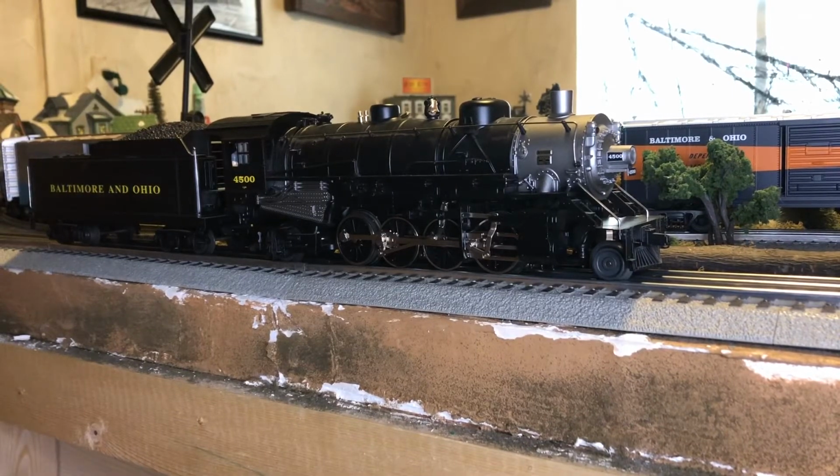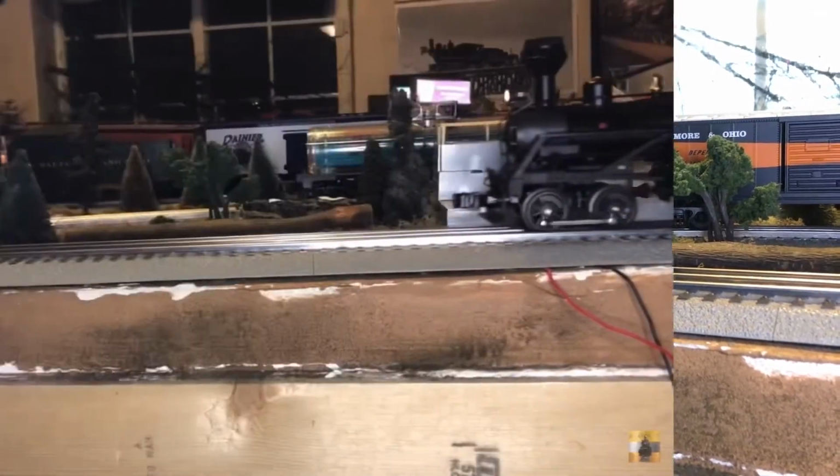Hello everybody, today we will be reviewing this Lionel LionChief Plus 2-8-2 Mikado, Baltimore and Ohio, number 4500, here on Brendan's Trains.